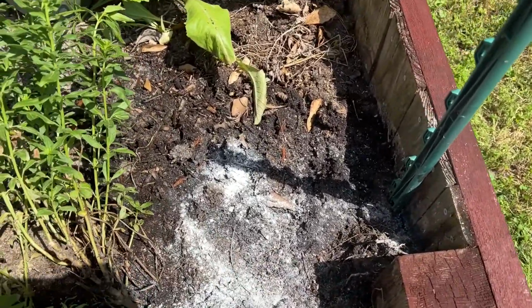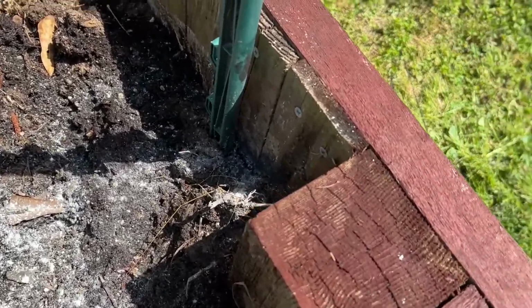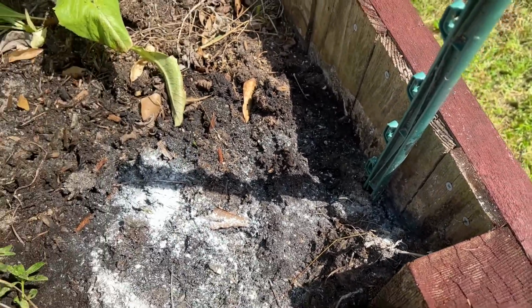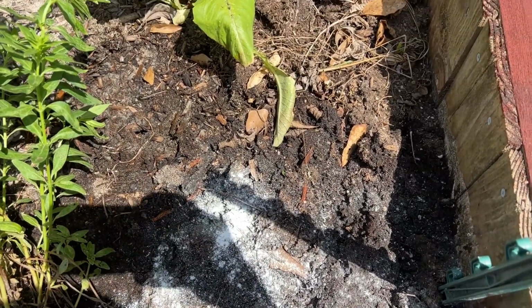It's 3 pots of boiling hot water, and they are still at it. Which, I mean, it's a good healthy ecosystem for here, but we don't want ants because they hurt.